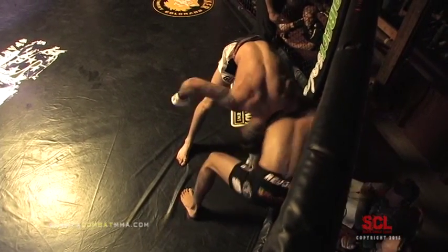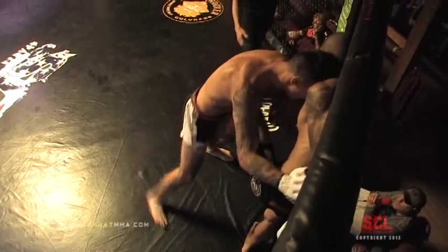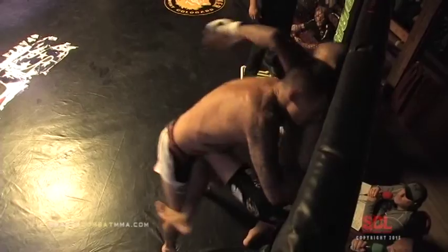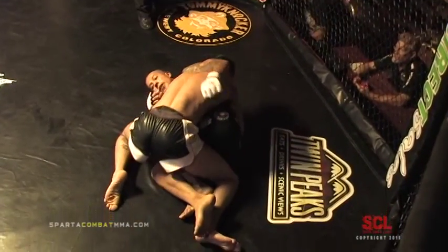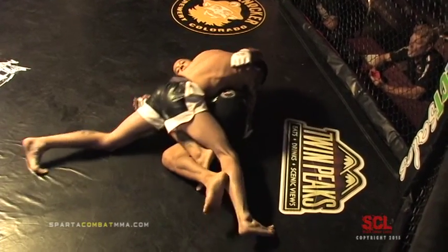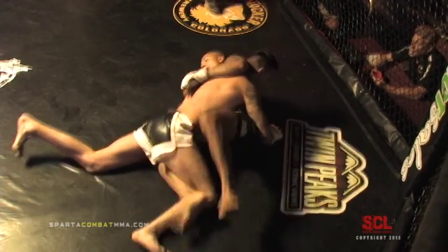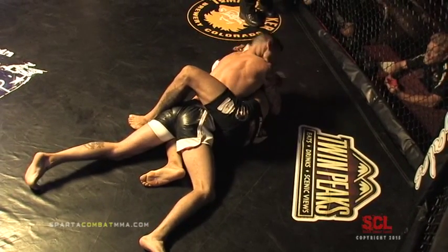The rule is, if there's anything other than the soles of your opponent's feet touching the mat, they're considered downed, and you cannot throw a knee to the head. And Navaro with a nice takedown gets Cano off the cage and takes him down. And in position to try to set up a head and arm choke here is Navaro.